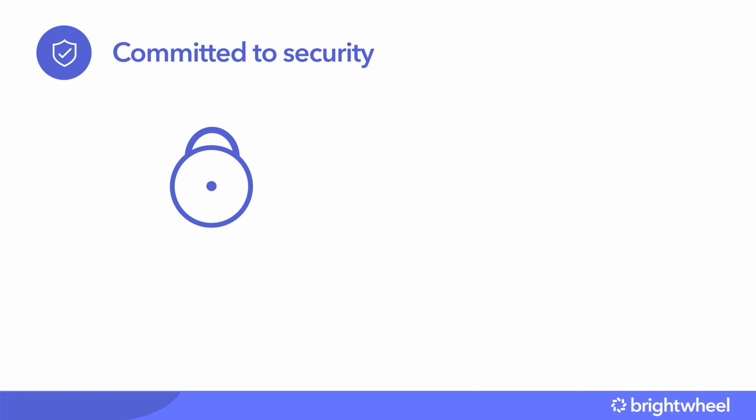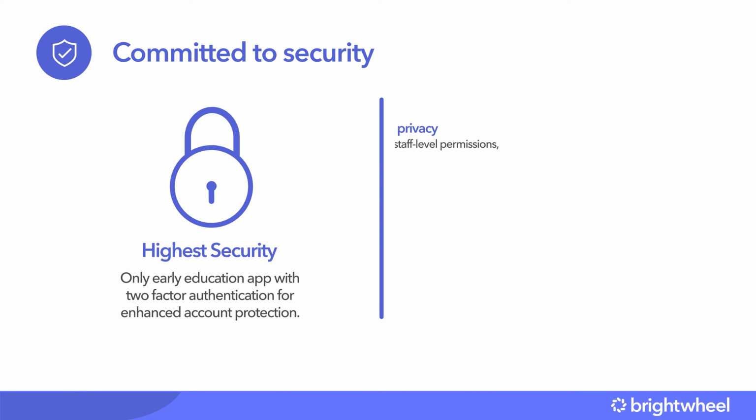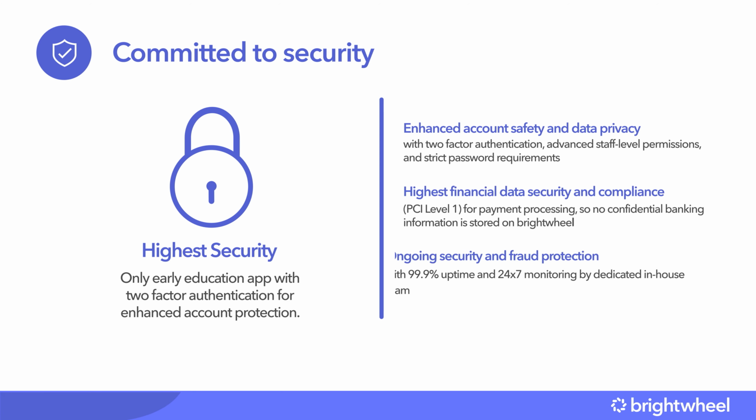All that is backed by the highest level of security. We are the only childcare software with 2-factor authentication, PCI Level 1 compliance for payment processing, and consistent 24/7 monitoring by a dedicated in-house team. We have a 99.9% uptime. You can't afford to have interruptions in your day-to-day operations, so neither can we.